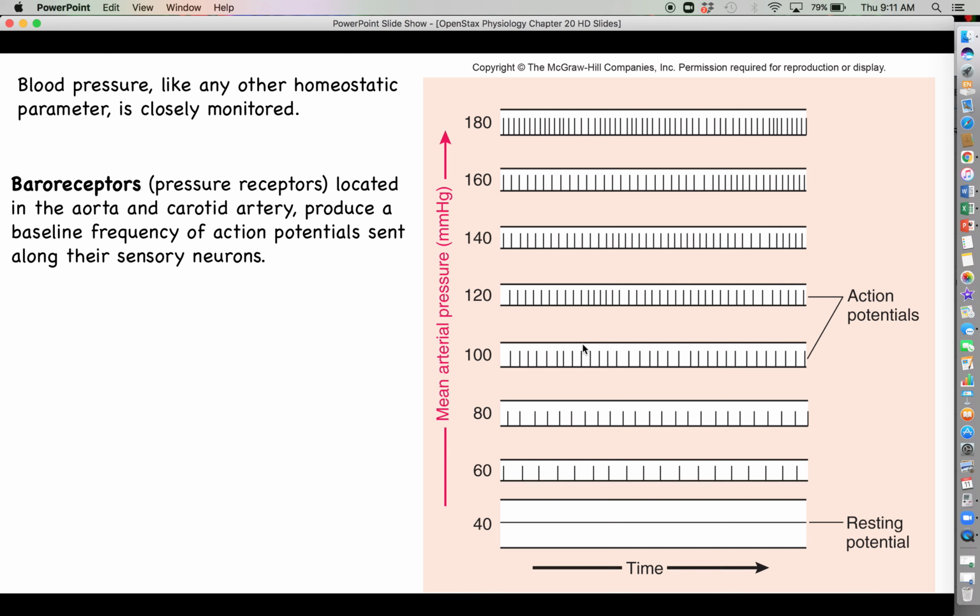Similarly, when the blood pressure starts to get too low, these baroreceptors are going to become less depolarized, and the frequency of their action potentials is going to decrease. If the blood pressure gets way too low, then these sensory neurons will not get depolarized at all, and they will reach their resting membrane potential. At that point, there are no action potentials at all. Again, from the medulla's perspective, when the frequency of the action potentials gets too low compared to the normal frequency at 100, it's going to interpret that as, okay, the blood pressure is way too low. I need to engage the sympathetic division to bring it back up.